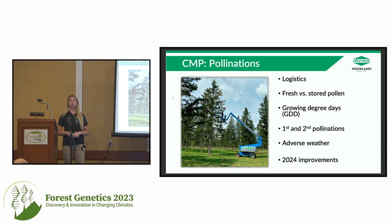Some other examples of improvements that we've made are some tally sheets. We're getting our crew to track how many bags they're putting on each tree, so we can find parameters like how many seeds per tree we are getting, how many seeds per cone, seeds per bag, and some interesting parameters like that that will help us move forward with our program.